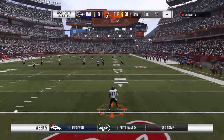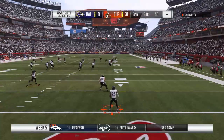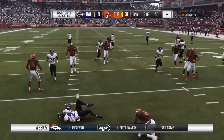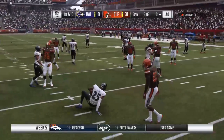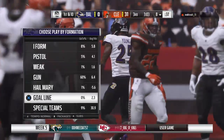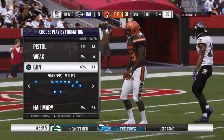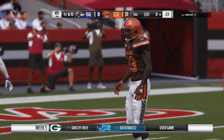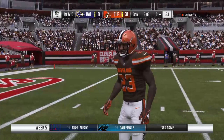Gonzalez now to kick this one away. To return it, here's Tavon Young, and he's going to get taken down inside the 10 at about the 8-yard line. In this position, trying to get back into the game, teams are looking for a spark from their special teams. That's not what they got, though. They got a setback, and they have a long field to cover if they want to try and put points on the board.